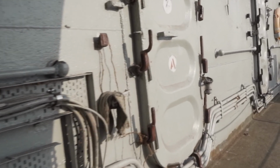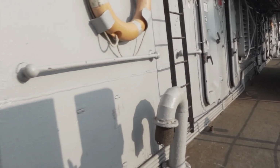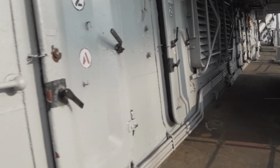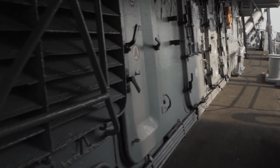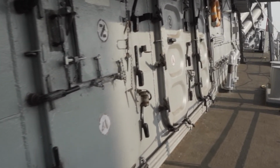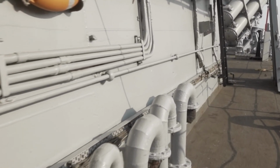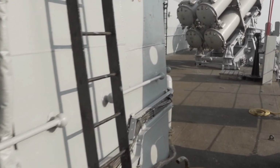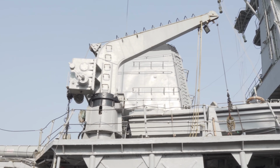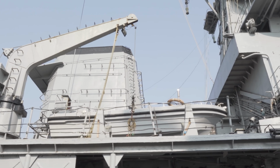Today, we have taken you along the entire length of this 163-meter long warship, and it is time now to head back to the gangway. Let us go there via the catwalk on the starboard side or the right side of the ship. Before we depart, here is one more look at the majestic Mysore.